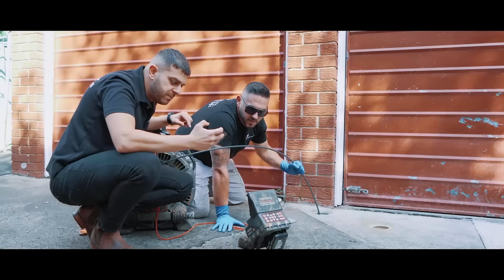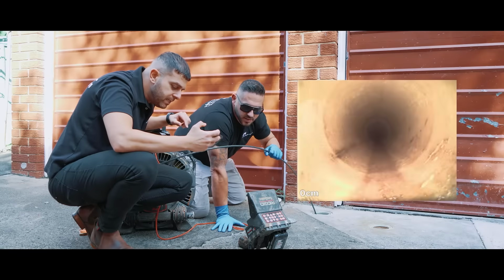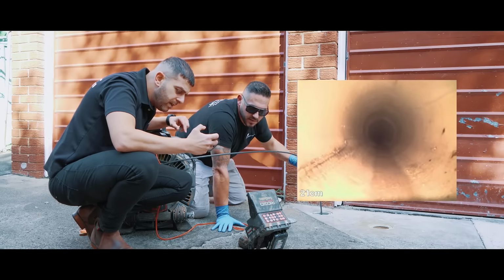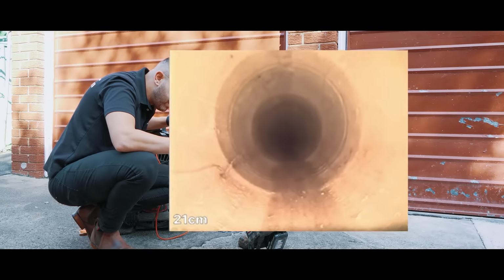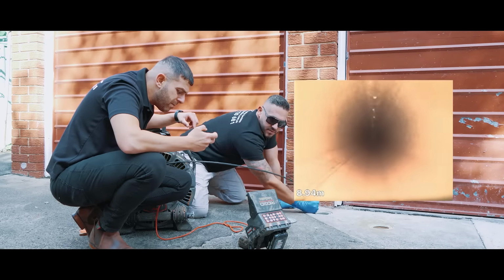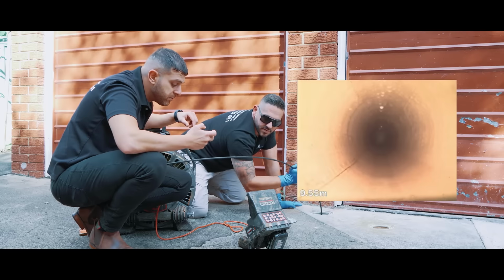Hey guys, so we're just inspecting inside the pipe of the newly completed reline now. As we go down, you'll see that there's a fantastic transition between the earthenware and the new reline which we've installed. So a total of close to 30 metres of relining, 30 to 35 metres, was completed here.